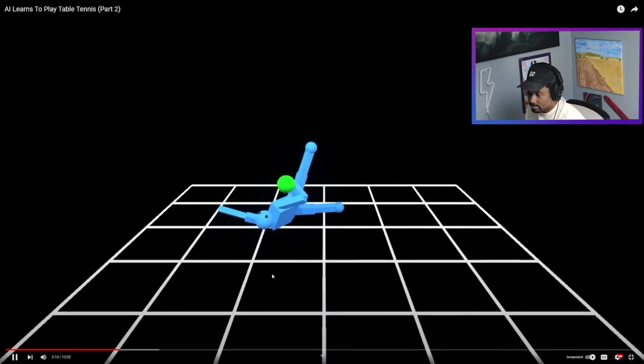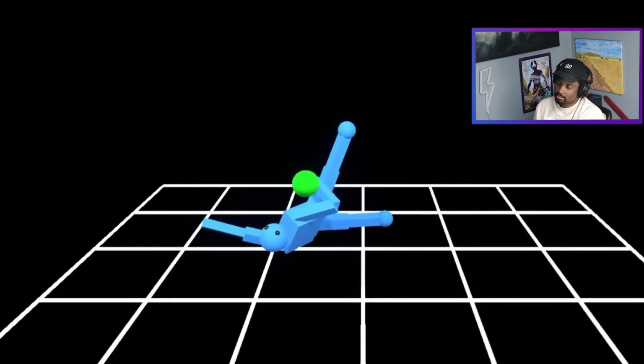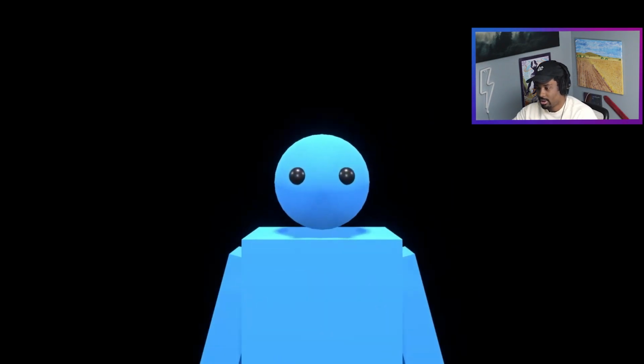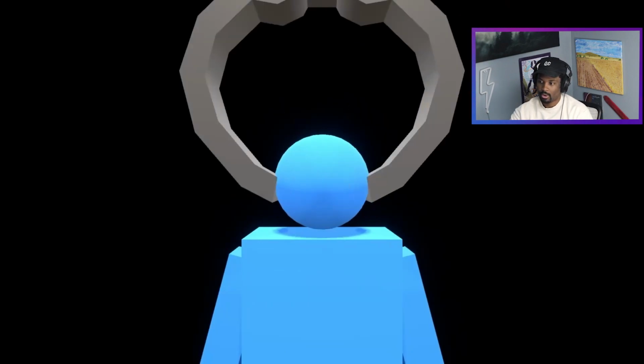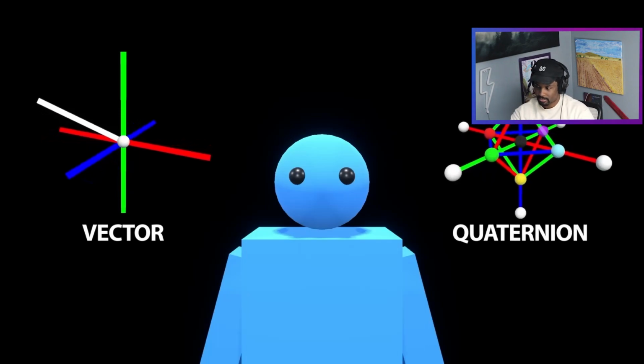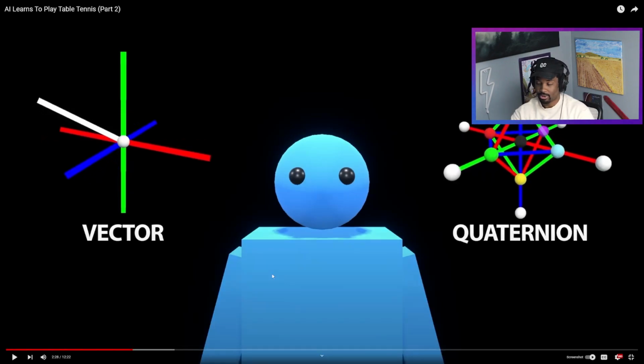Better programmers than me would probably cut their losses and just retrain the AI, but honestly, I can't. What I'm going to do instead is trick the AI into thinking it wasn't rotated by flipping its inputs back. There are 2 types of inputs we need to flip: vectors and quaternions. Yes, vectors and quaternions.